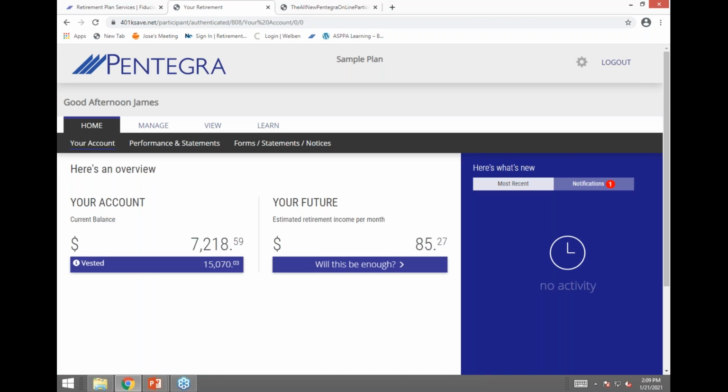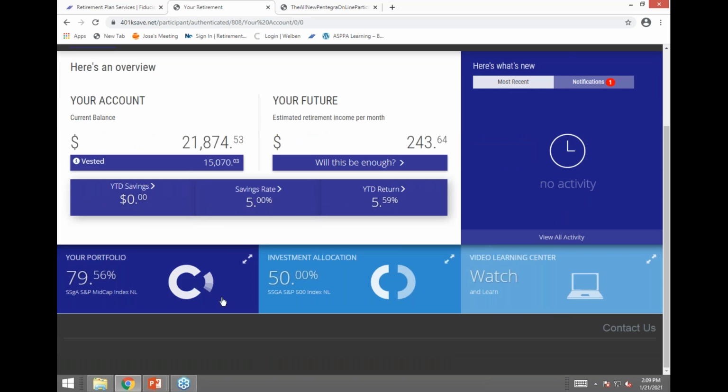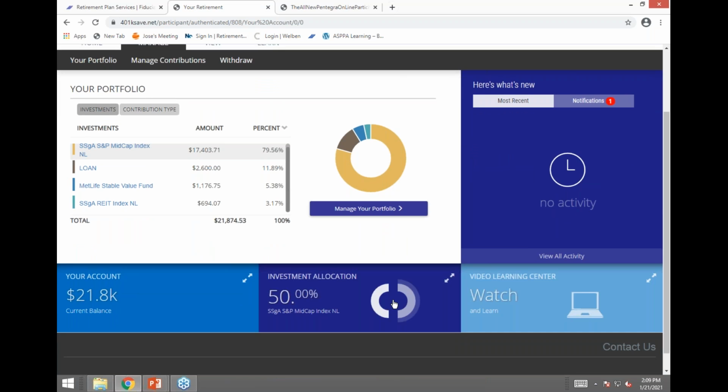Now let's come back to the home page and let's look at some of the fun things that are out here on this portion of the website. As I mentioned before, the Your Portfolio area on the bottom, you can actually click on this and it's going to come up and it's going to bring in the breakdown of your individual holdings. So these are your physical funds and how they break down percentage-wise, and the actual dollar amount in each individual fund is listed here. You can make changes here or under the Manage tab, and I'll let Ricardo cover that Manage tab.